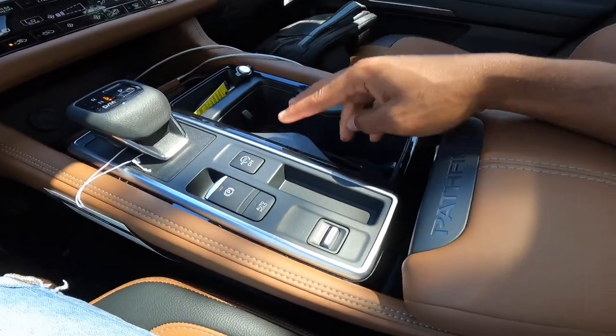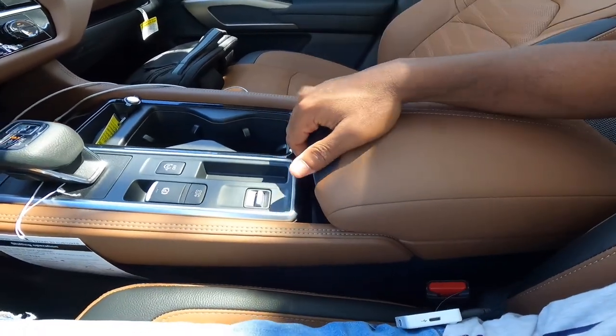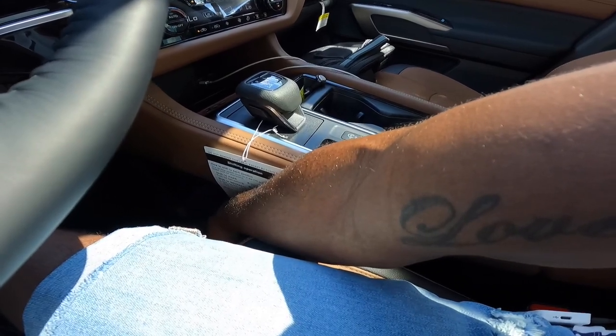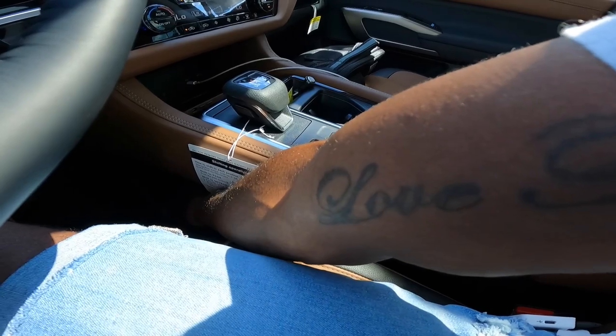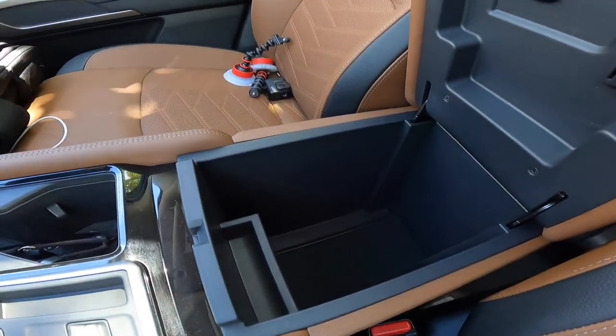There's a little bit of storage here, two cup holders, like I mentioned. There's a Pathfinder logo there, nice stitching. This area is going to be nice and padded. There's also some storage underneath here, so if you guys wanted to put like a little diaper bag, just in case you're a first time mom, this is a good area to put the diaper bag underneath the center console area. Open up this, it does reveal a good amount of storage in there.